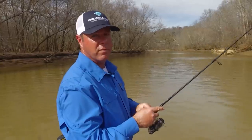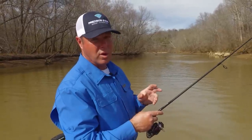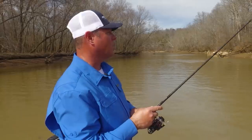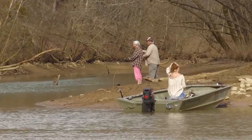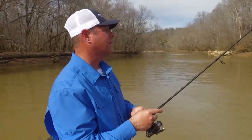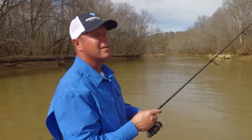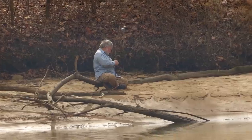Well, I'll tell you what, coming here and floating this Nolin River is a great way to spend an afternoon in March. We're a little early, but everybody's catching fish. So we talked to a lot of people and it seemed like everyone had caught either crappie or white bass, just not big numbers yet. But you know what? I bet you about the last week of March, first week of April, it's gonna be the place to be right here.